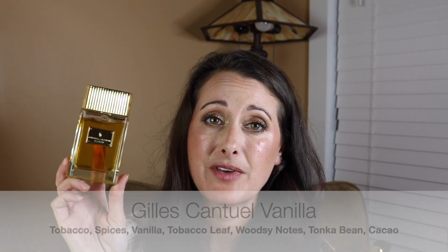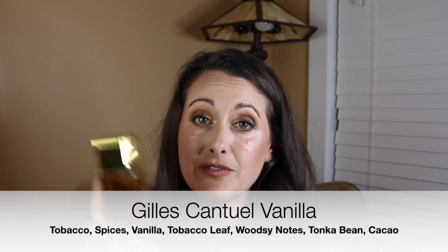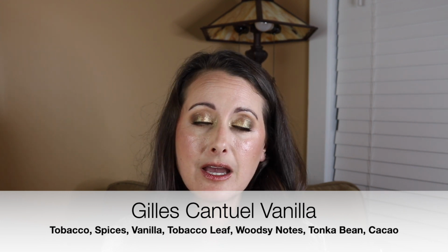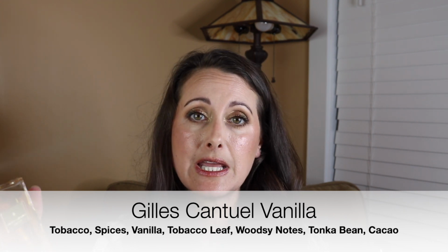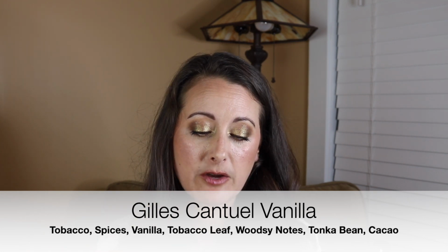And then last but not least, I have this one here. This is from Gilles Cantuel. This is a very difficult fragrance to find. If I can find it, I will link it for you guys. But it's really, really hard to find this one. This one is just called Vanilla. And this is basically a smell-alike of Tom Ford Tobacco Vanille. Yes, it's a really beautiful smell-alike of Tobacco Vanille.